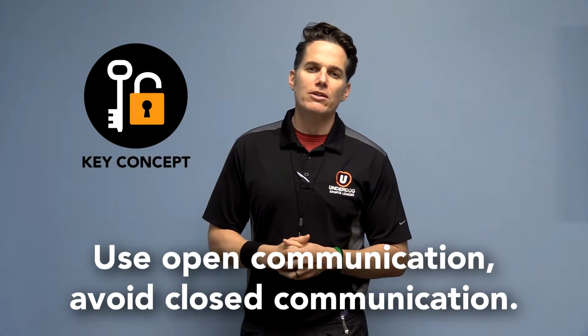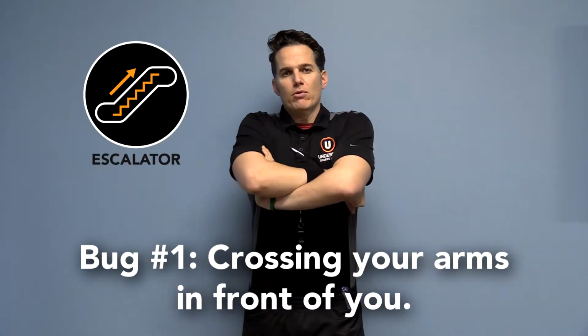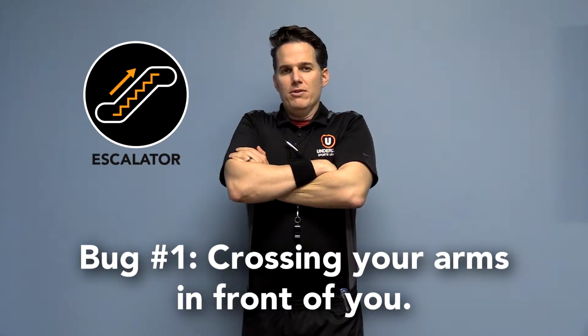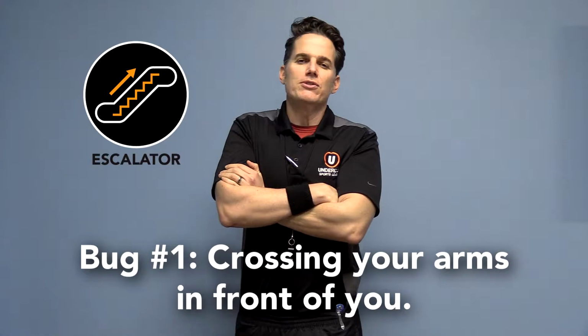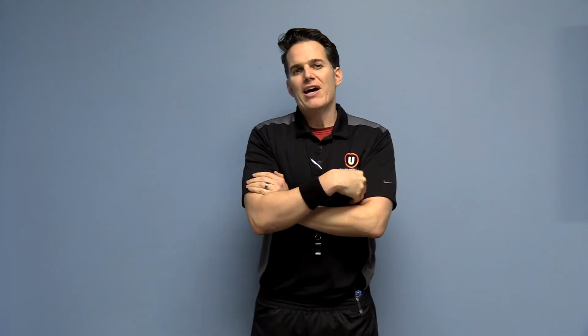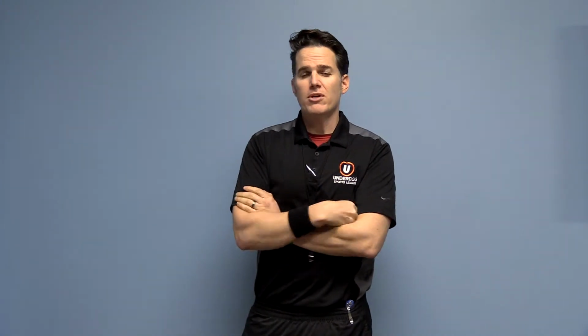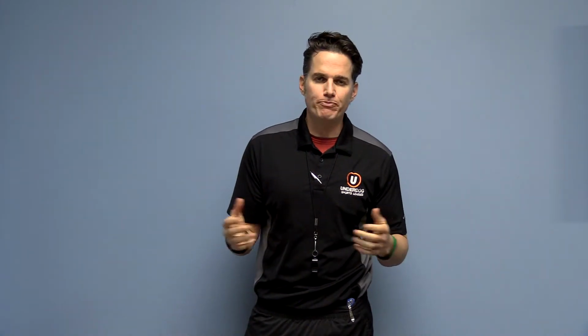Body cue bug number 1, the most obvious. We're always looking to try and get toward what we call open communication versus closed communication. The number 1 simplest way to close off your communication is to simply cross your arms. A lot of times you see people cross their arms higher or tighter the more angry they are, but in general, this is a closed communication stance. So crossing your arms like this, crossing your arms like this, that's the first and most obvious bug. If somebody's talking to you and you cross your arms, or if you're even just watching the game and you're crossing your arms, that's a really bad body language bug, and you should eliminate that as much as possible.